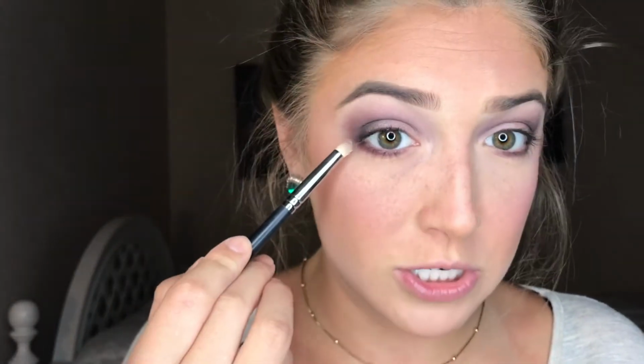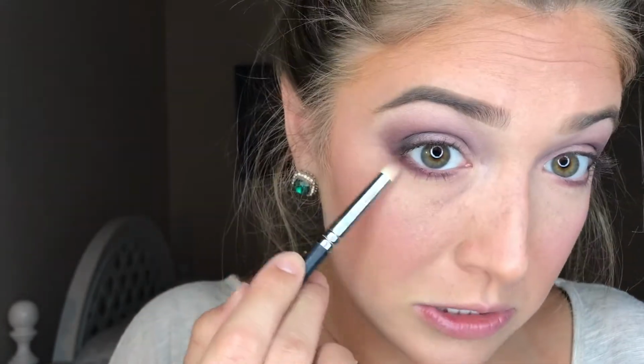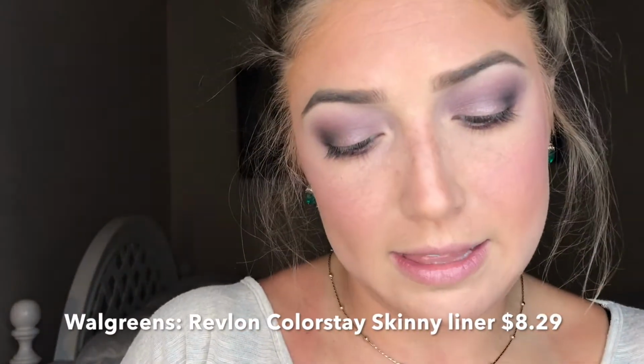Going back in with the eyeshadow palette in the shade 7. I'm not taking it all the way to the inner corner because I feel like it really closes your eyes when you do that. Taking my M431 brush, I'm going to blend this all underneath so it's not super harsh. Going in with my Revlon Color Stay Skinny Liquid Eyeliner in the shade Blackout.